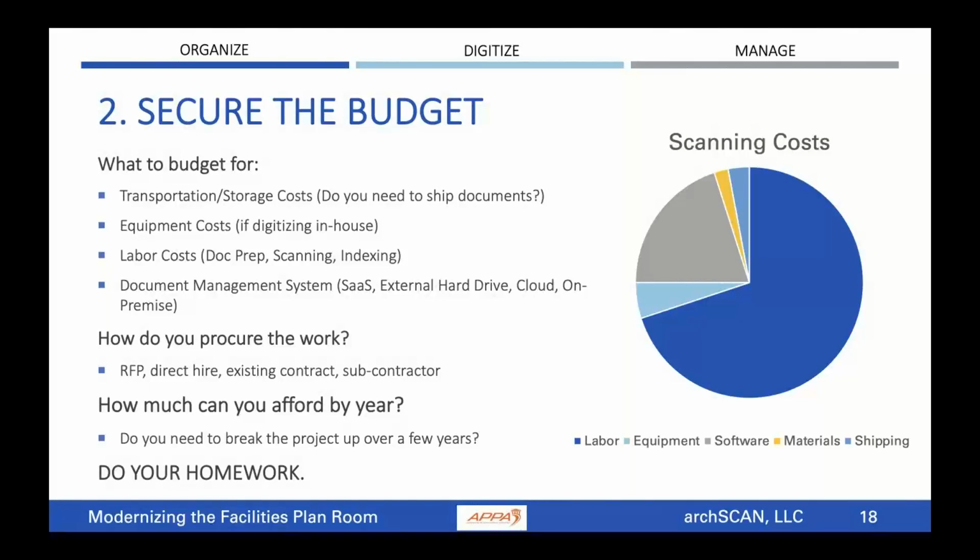Then how are you going to procure the work? Are you going to go and release an RFP? Are you going to sub it out and use an existing contract? Are you going to hire people directly to do the project? So you need to figure out how you're going to procure the work.